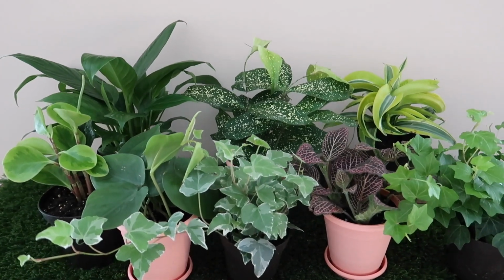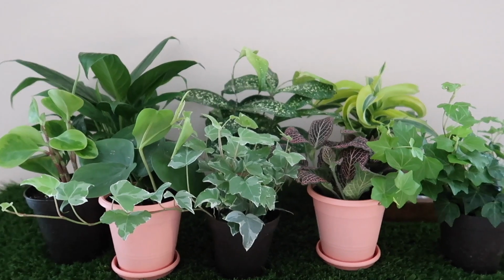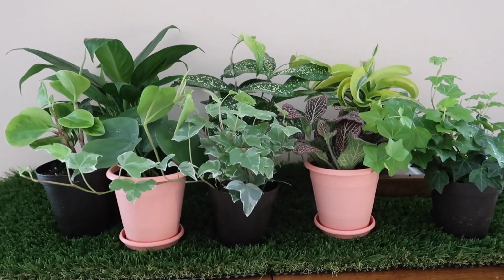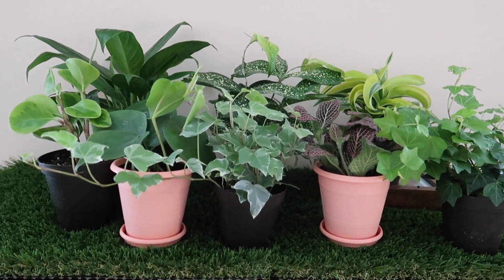But I generally buy baby ones because I like to see them grow and then I'll propagate them and start all over again or give them as gifts. But without further ado, let's start with this plant haul from Walmart.